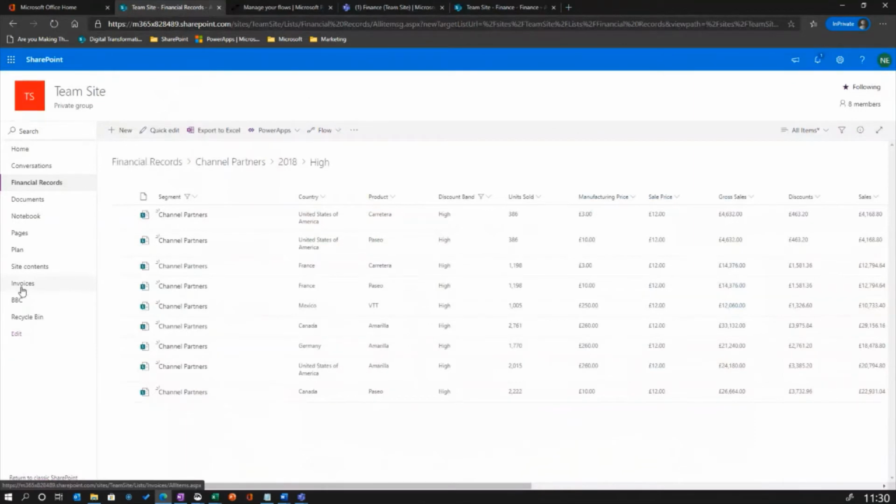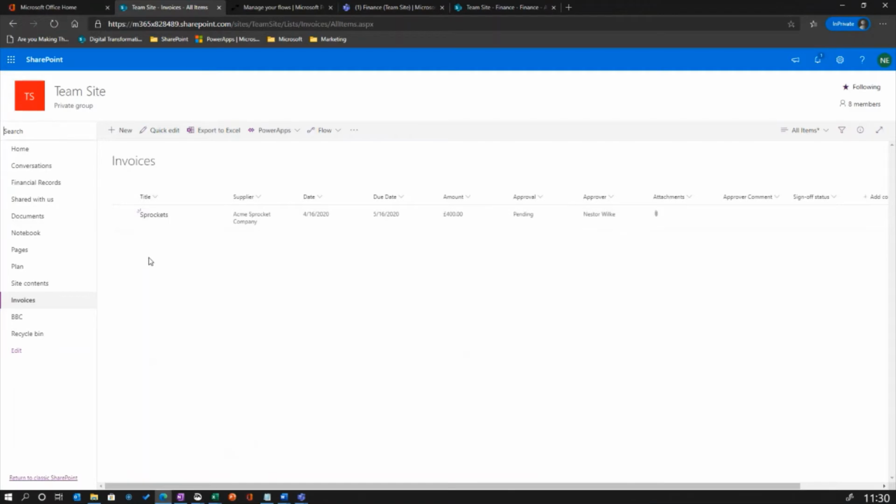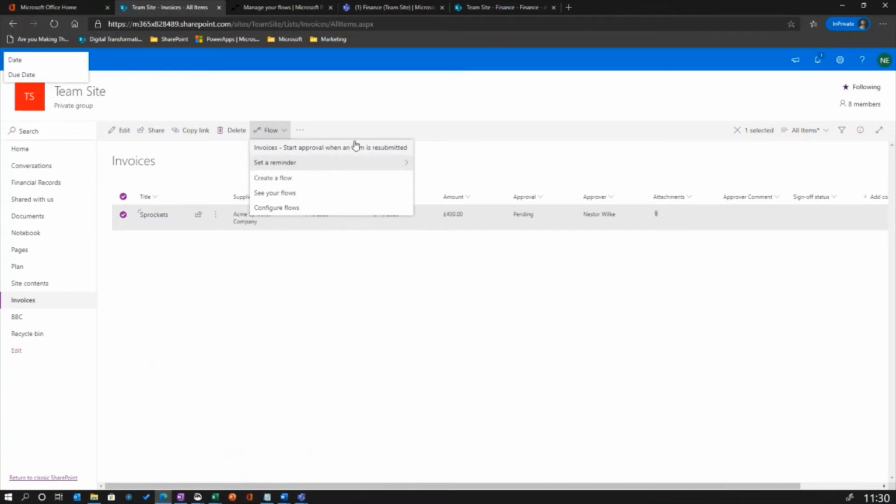Building a little bit on that example with lists, this is my invoice approval, taking that invoice example, making it slightly more sophisticated. The use case is that an invoice comes in from a supplier. We need to record it. We need to get some approval for it, and then pay that invoice.